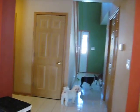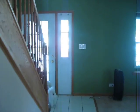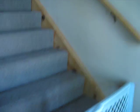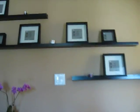Good girl. So now we'll be going upstairs, and my battery's flashing that it's dying, so let's hope it holds out for a few more minutes. I have to keep this baby gate here because the dogs love to go upstairs. This carpet is new. The paint, obviously, is new. We put hardwood floors up here. We have no pictures in those yet.